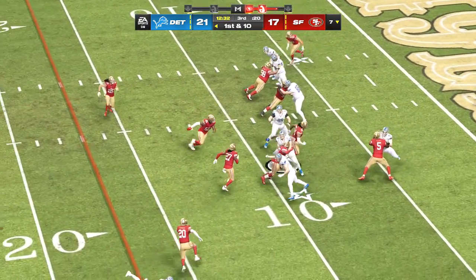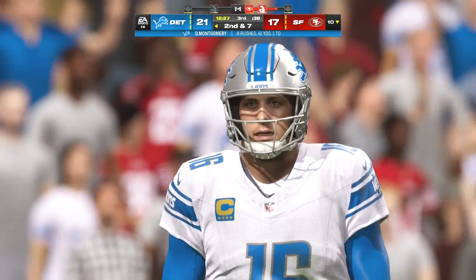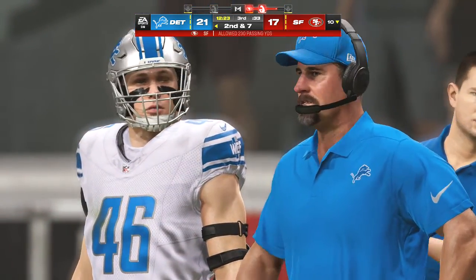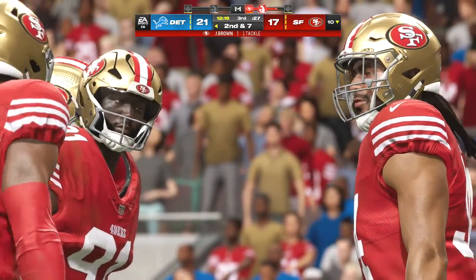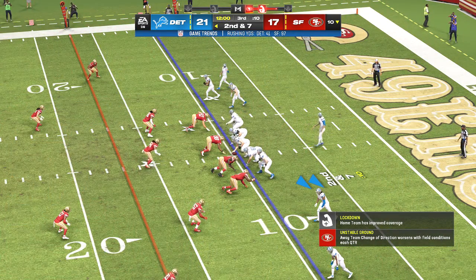To Montgomery to begin the drive. And not a whole lot of room to operate there on the first down run. He gets maybe 3. Yeah, that wasn't a big run, just a short one there. But guess what? Sometimes you treat it like boxing. You throw that jab out there, and you throw it again, then you come with a big punch later. Maybe they're just trying to set them up. They'll come up 2nd and 7.